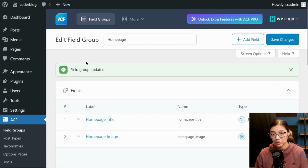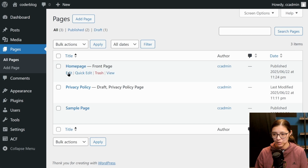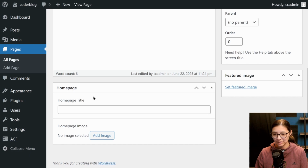And now let's make sure that these fields are showing up on our page. So here's the homepage, going to edit, and then here's our WYSIWYG. And now beneath that, we have the homepage field group. So you can see both fields are displayed in this panel under the WYSIWYG: homepage title and then homepage image.